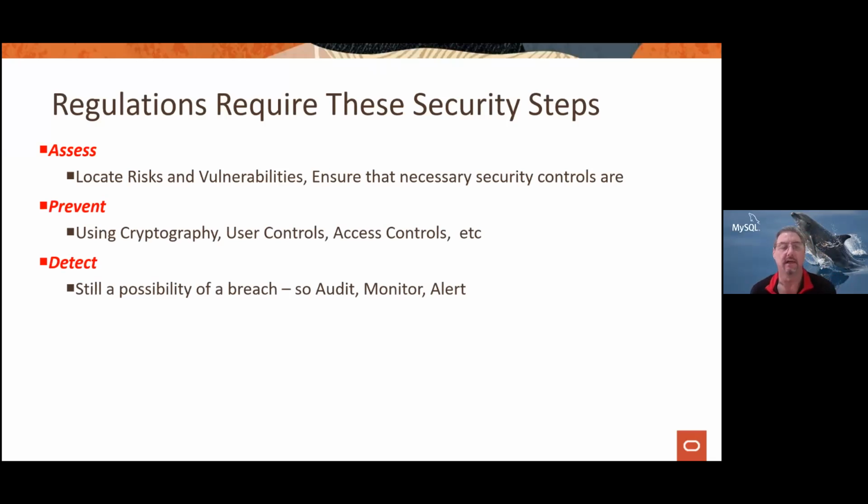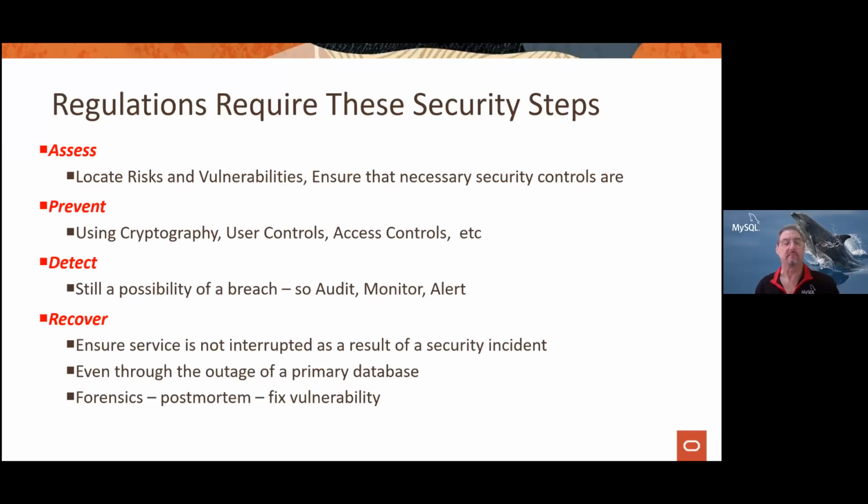Detect, obviously, you need to detect it as soon as possible if there is some sort of breach or some sort of violation of your rules. So we have tools like Audit, like MySQL Enterprise Monitor, and like alerts that could proactively or quickly notify of these breaches. And then finally, recovery.